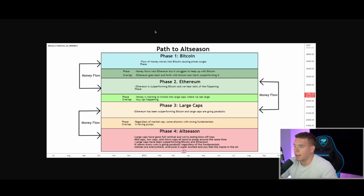Also, we should not forget that the path to altcoin season is always Bitcoin making a new all-time high, then it's Ethereum, then it's the large caps, then it's all the other coins. So we are still in the Bitcoin phase, but guys, really, really soon we will get into the second phase. I would actually say it's now Ethereum and Solana. It's not only Ethereum anymore. And then we are seeing crazy returns. So we are that close, guys. So just a little bit more patience here, guys, just a little bit.